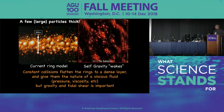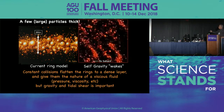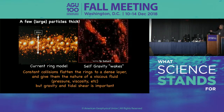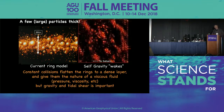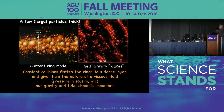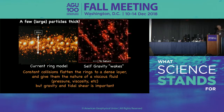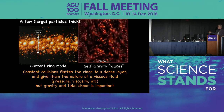Well, this illustrates some of this. Here on the left panel, we have a vertical cross section, the ring seen edge on. The ring particles are mostly centimeters to meters in size, and their constant gentle collisions tend to damp their velocities down, so they lay in a very dense layer near the equatorial plane.